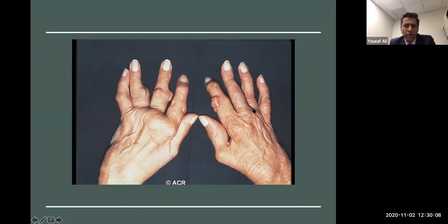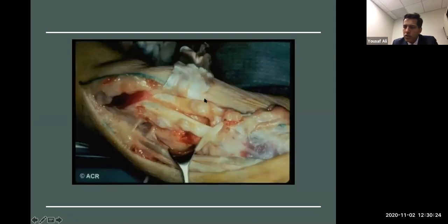They tend to occur over the digital pulps and the elbows. And you can certainly resect them. You can send them for hand surgery for resection, but sometimes they come back. There are also reports, paradoxically, that methotrexate can make that worse. I'm not sure why. The nodules have been reported everywhere, including the brain, the pericardium, but they classically occur over extensor tendons as well.